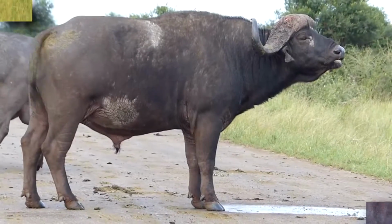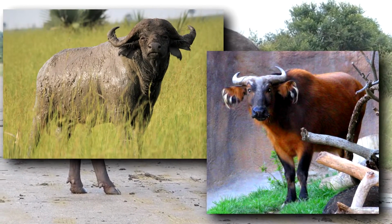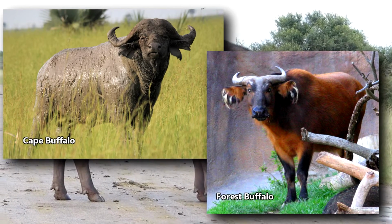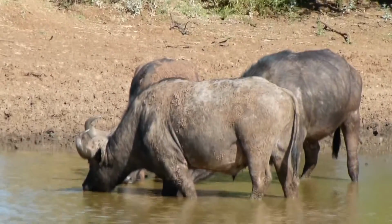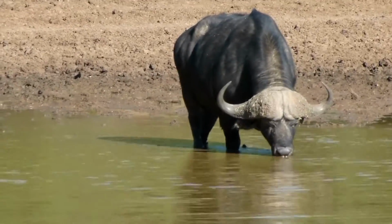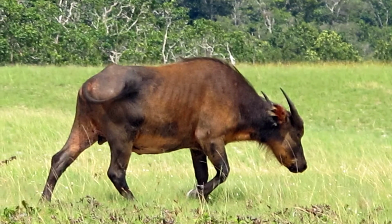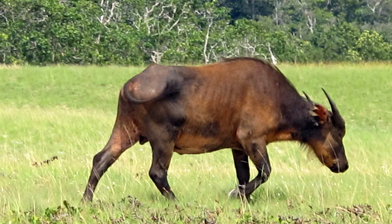There are a few subspecies of African buffalo, though the most distinct forms are those who live in savannahs, which are more commonly known as Cape buffalo, and those who live in forests, also known as forest buffaloes. Cape buffaloes are larger and darker in color than forest buffaloes. They can handle being out in the sun for long periods of time, but they'll seek shade and water when possible. Forest buffaloes tend to stay in forested places and forage in open areas around water sources.